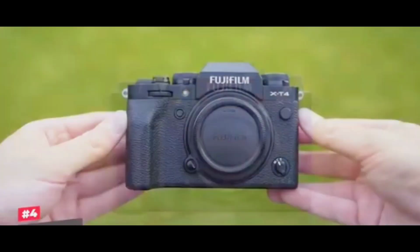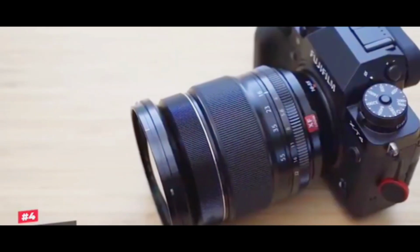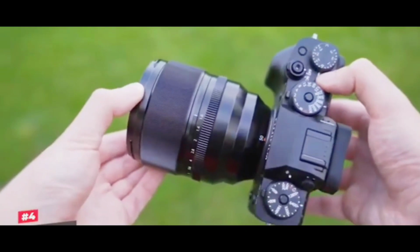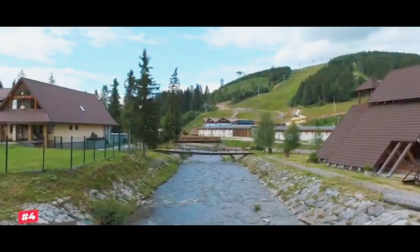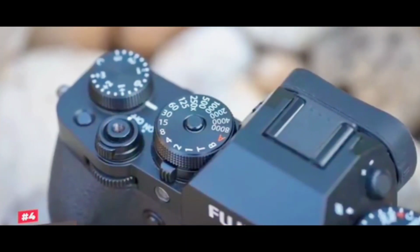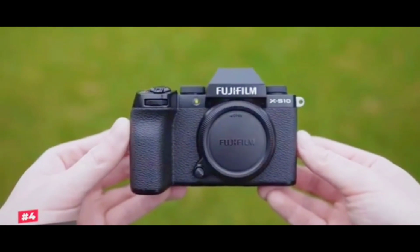Next up, the Fujifilm X-T4, our pick for best travel camera for photography. If you want to capture the unbelievable sights that you'll experience while exploring the world, there's no better travel companion than the Fujifilm X-T4. Analog-style dials on the top plate handle ISO, shutter speed, and exposure compensation. Paired with the aperture ring, you'll have all the key exposure controls at your fingertips.